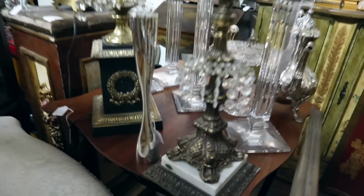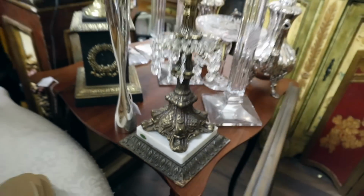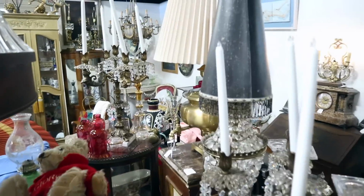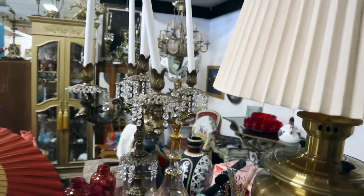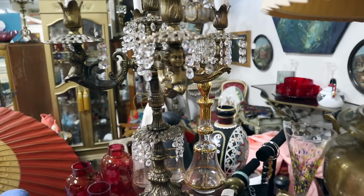These very pretty candelabra. You can see the Italian label there. And there's a pair of them. They're priced at $395, and look at these figures holding up the candles. Those are really quite special.